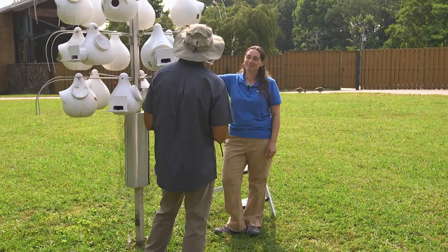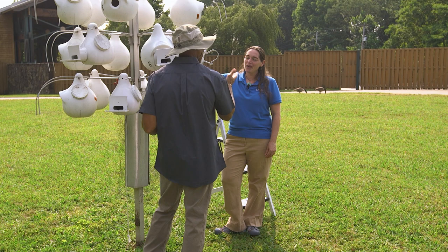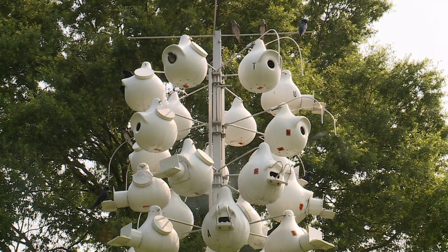Yeah, so they probably don't like that we're here right now, do they? They probably don't understand that we're trying to help the colony, but as soon as we put it back up, they're going back in, feeding their young, incubating eggs if they still have eggs.